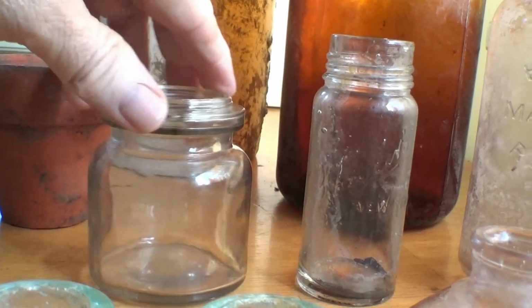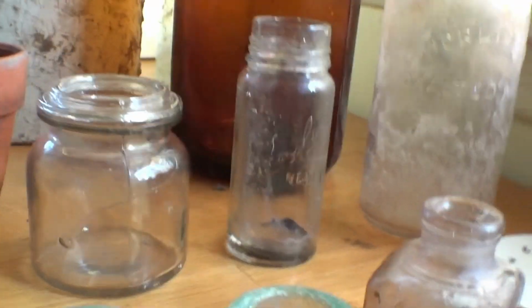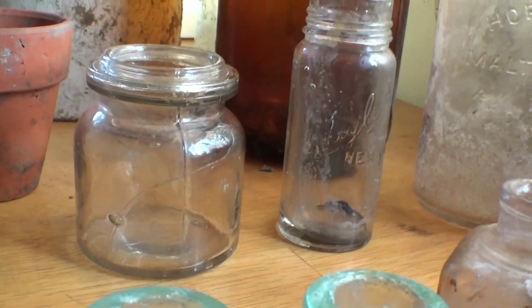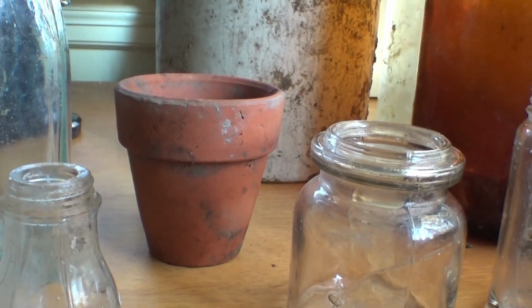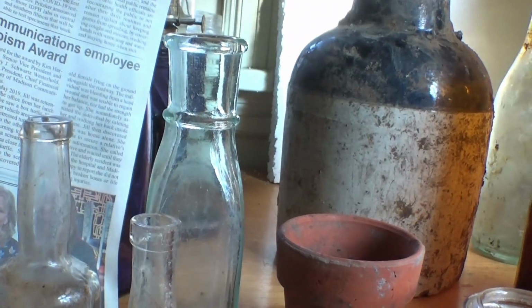Little jar, kind of interesting little product jar. Probably would have taken a glass lid. Got glass lids around here, and there's a little flower pot. Pickle bottle, hand-blown square American pickle.